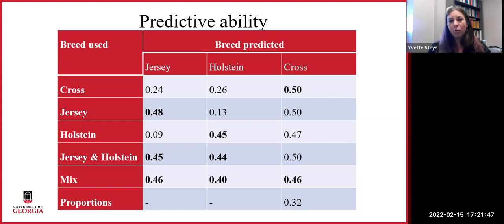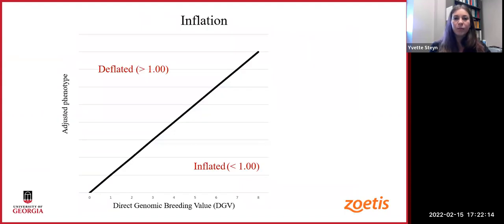This contradicts Paul van Reyden's study, where he found similar accuracies or slightly higher, although less bias if he used breed proportions. When he broke his crossbreds up into different breed proportions, he got the lowest accuracies in the breed proportion group that was about 50% to 75%. My validation is about 52%. So this does not necessarily contradict his findings.